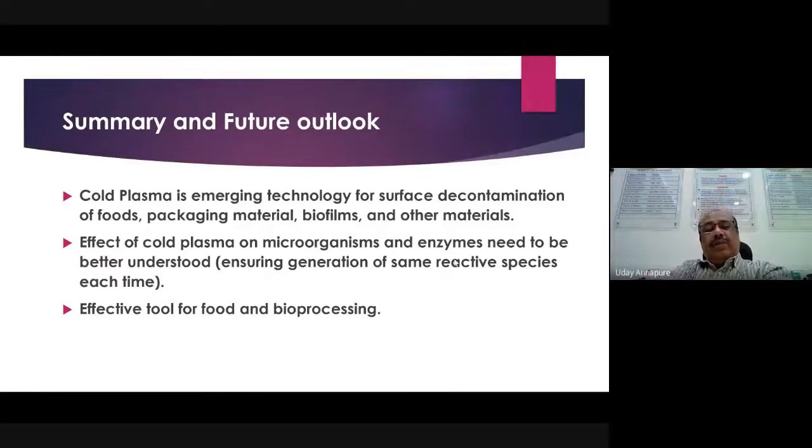So, I just would like to conclude here that plasma is an emerging technology for surface decontamination of the food, packaging material, biofilms, and even the other materials. The effect of cold plasma on microorganisms and the enzyme need to be better understood, because studies are still going on and people are trying to understand in a better manner how to use the cold plasma effectively, particularly the reactive species which are generated during the cold plasma. And then this must be an effective tool for various food and bioprocessing operations.